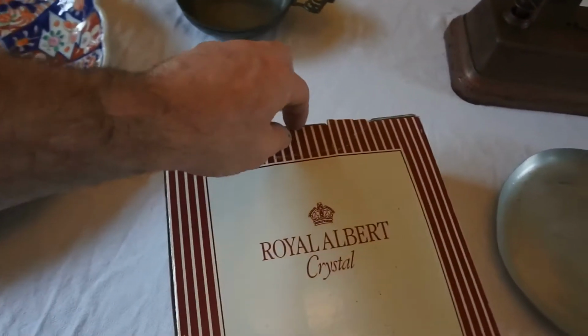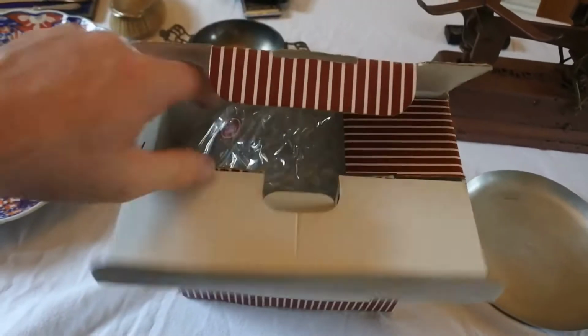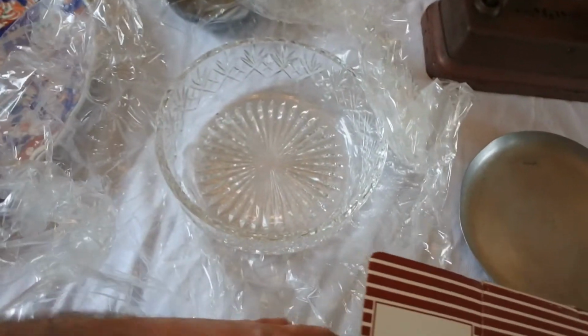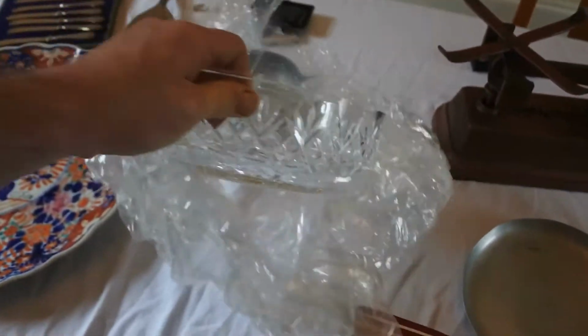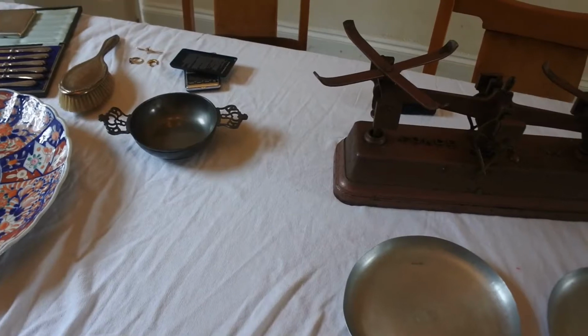A box set of Royal Albert crystal. Crystal is one of the main things I buy on the markets. People undervalue crystal severely. So, as you can see, somebody had this as a wedding present and it has literally never been out of the box. I'm the first one to take it out of the box. It's absolutely beautiful. It's about 3-4 kilos in weight. So that cost me a fiver. Let's say boxed crystal. Unbelievable. Can't fault it one bit.